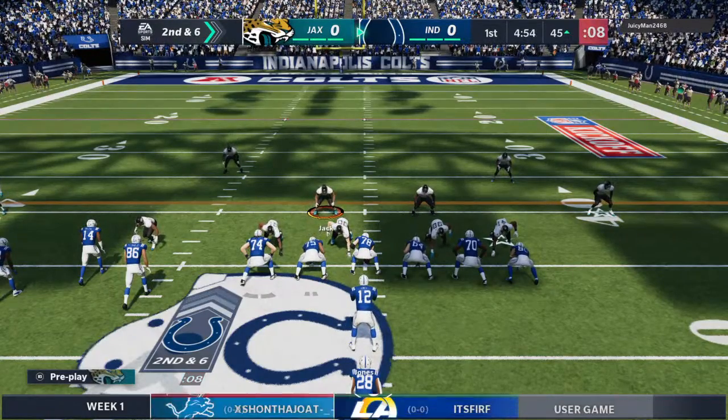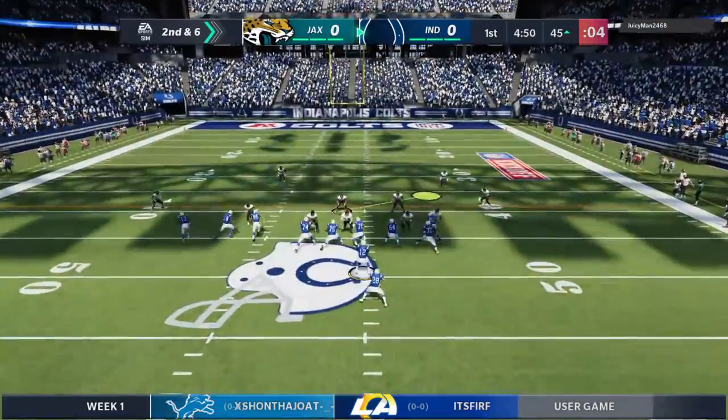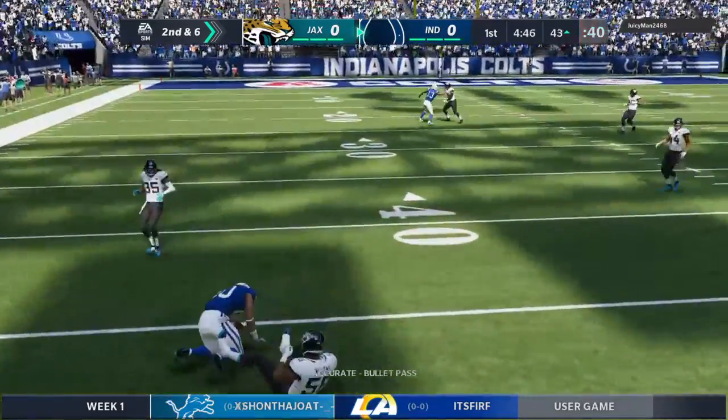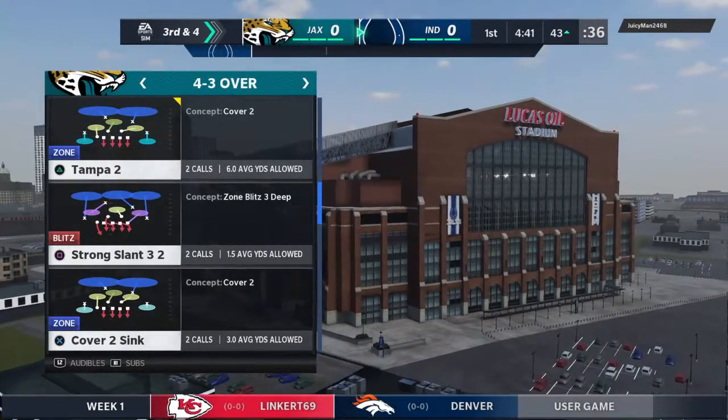Mike's me and you all day. I'm coming after you. From the 45 on second down, Jones. He's got Burton here. And he'll get it down here to the 43.